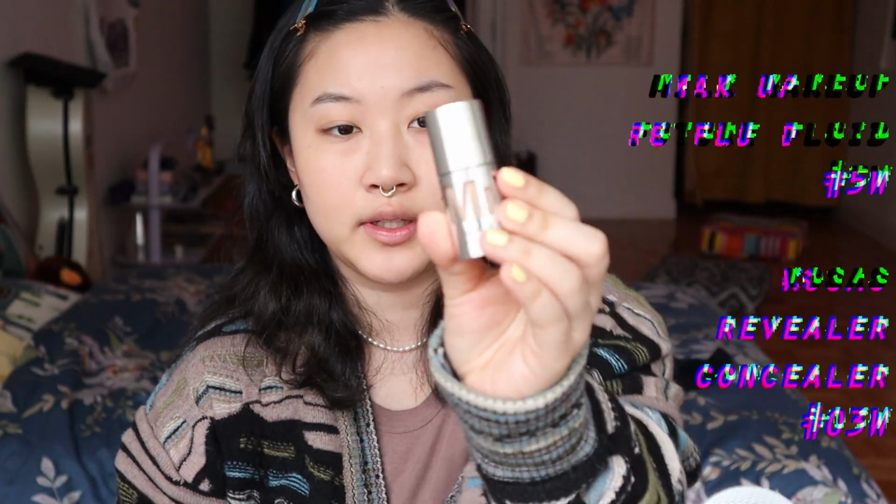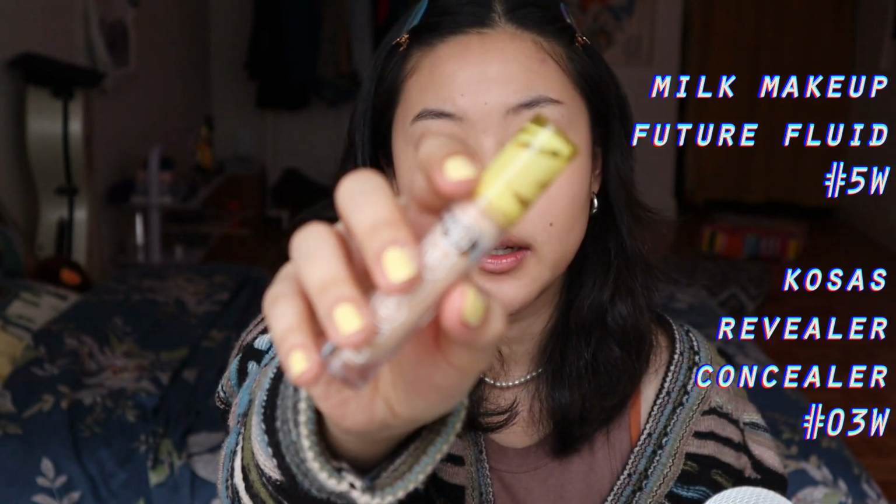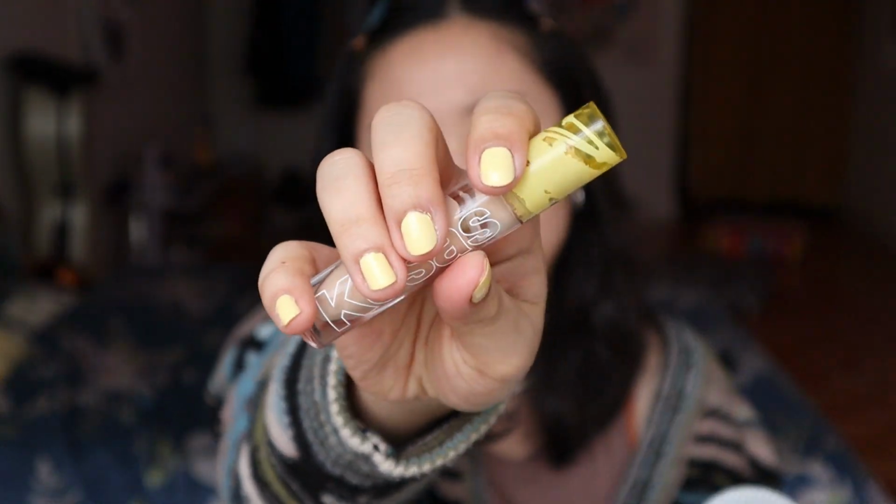So for concealer, I have two on my hands right now. This first one is the Milk Makeup Future Fluid. And this other one is by KOSAS. It's their Revealer Concealer. And it kind of matches my nails.